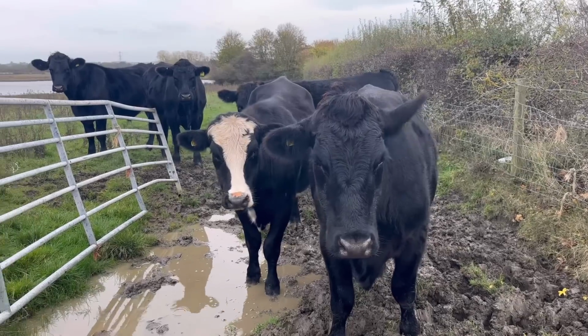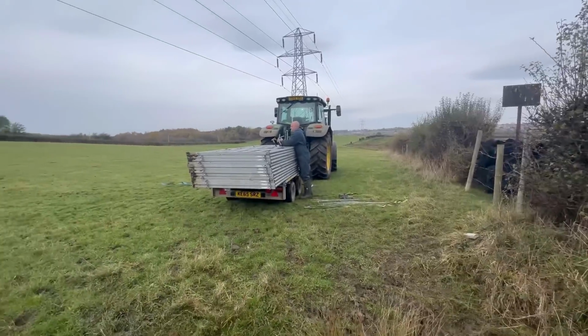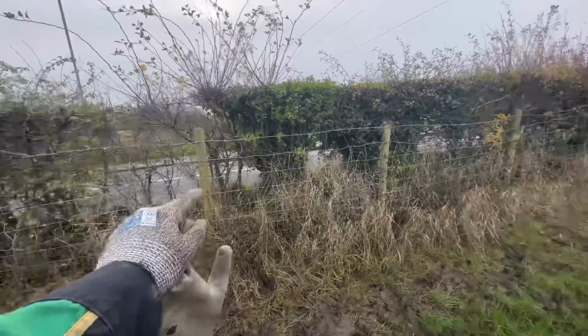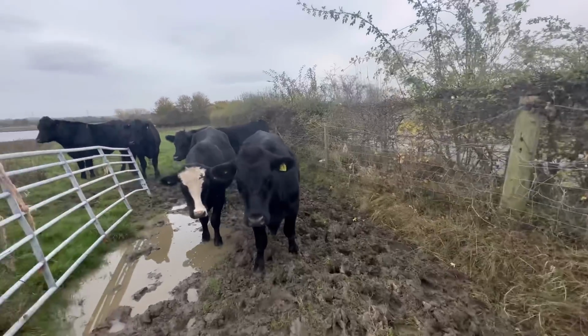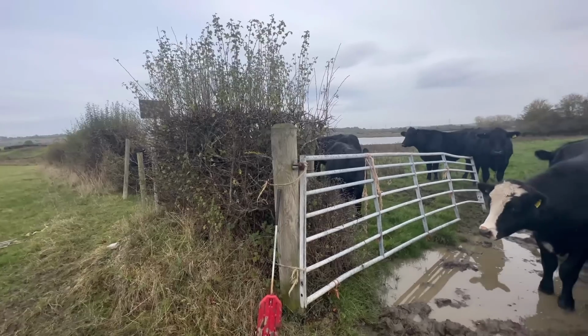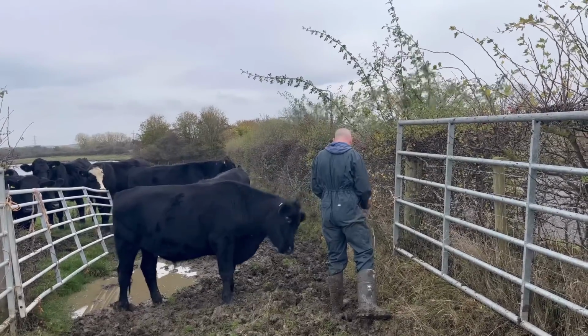Got these guys back in the right side for now, just watching me and Andy get these gates off. So we'll just have to make a secure corral, because this fence is not fantastic, not for when they get pushing and turning round in it. So we'll build the corral, and then hopefully we should be able to get them in. They might be too wild to fetch in, these, Andy.